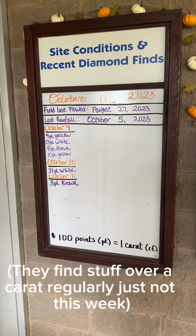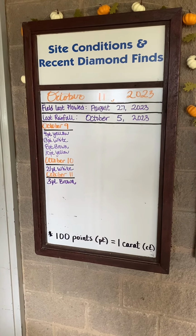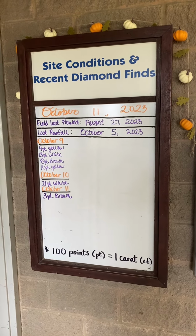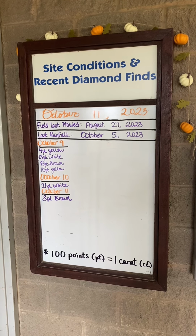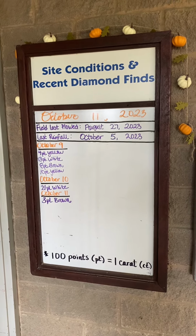October 9th, looks like they got 4 diamonds out. The largest was 13 point. So that's just a little over 1/10 of 1 carat. And that's really why I wasn't looking for diamonds today, because I knew I'd find some really beautiful agates. And I'm much happier spending my time looking for agates than looking for things that are 3% of 1 carat.